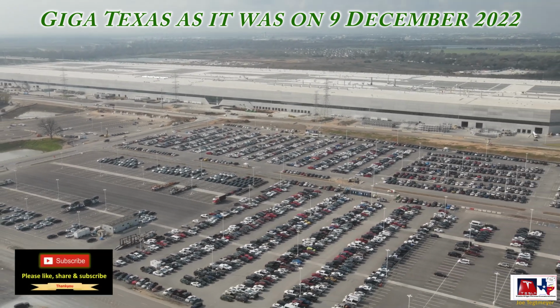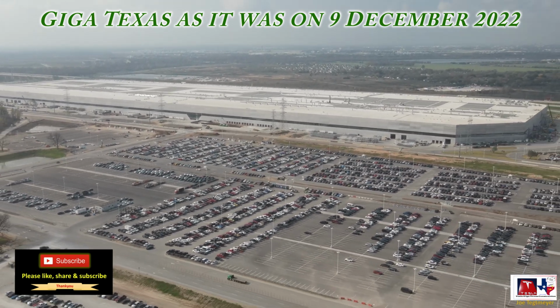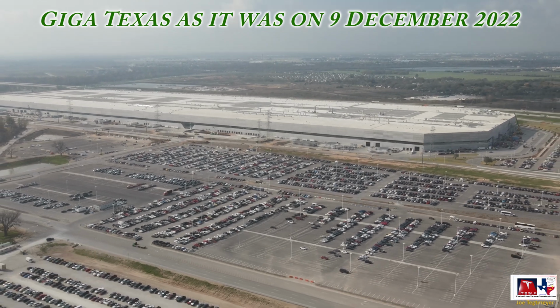Anyway, this was a good view on a very foggy day that cleared up and became sunny here at Giga Texas. I hope you enjoyed all the information and all the views.